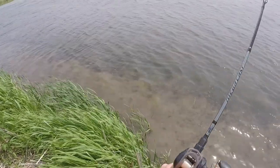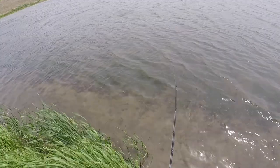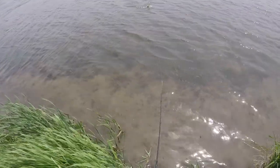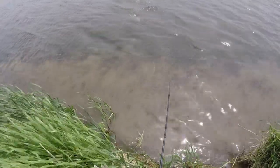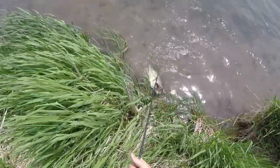Fish on. Oh, buddy. Yeah, we got a strike there. Yep, we got one. Oh shoot, holy cow, this thing's huge. Guys, I got a giant. Oh my gosh, this thing is huge. This thing is massive, holy cow. Oh my gosh.